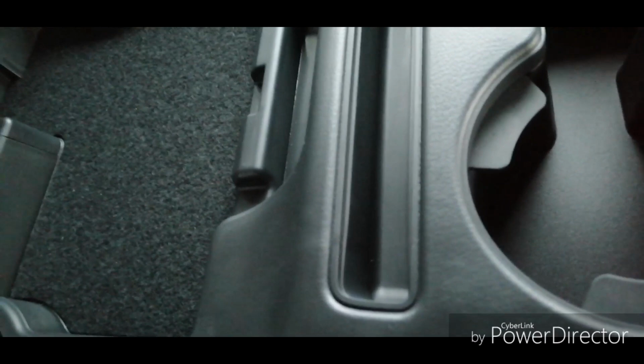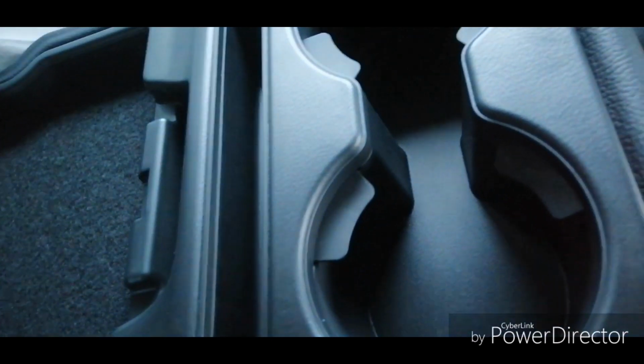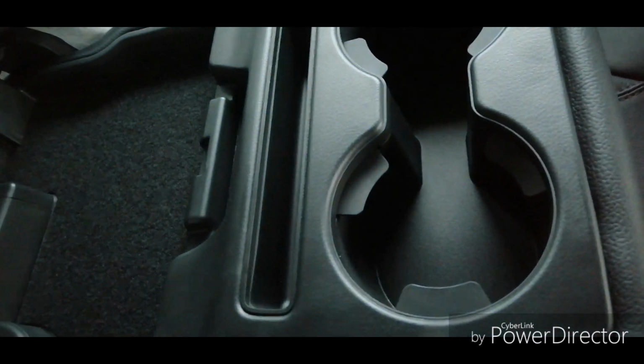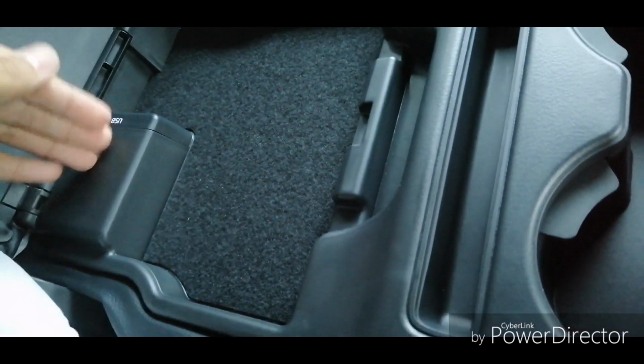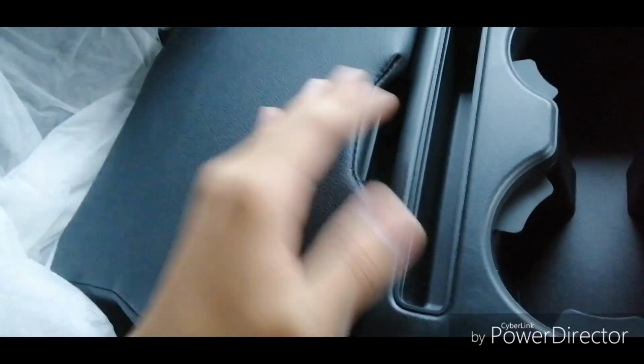Because most cars, right, they just put a center armrest with 2 cup holders. That's about it. But Mazda wants to give convenience to the rear passengers. They put in 2 USB ports for them to charge their phones. So I think this is a pretty sweet touch.